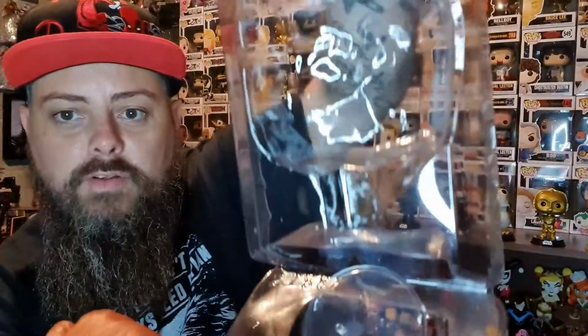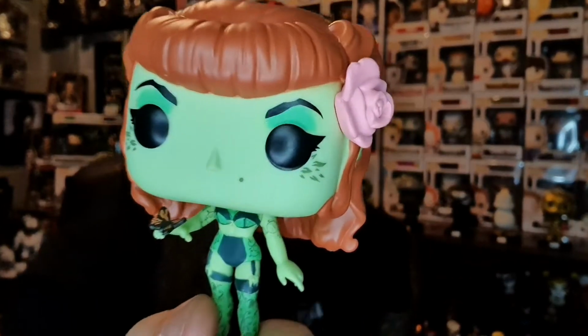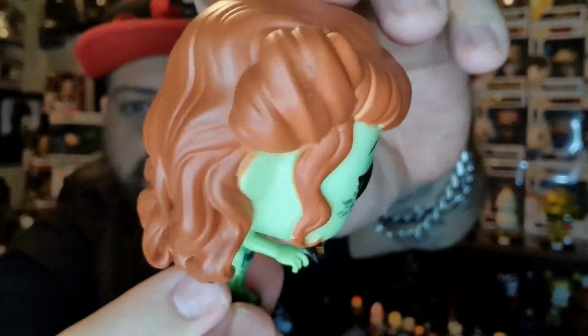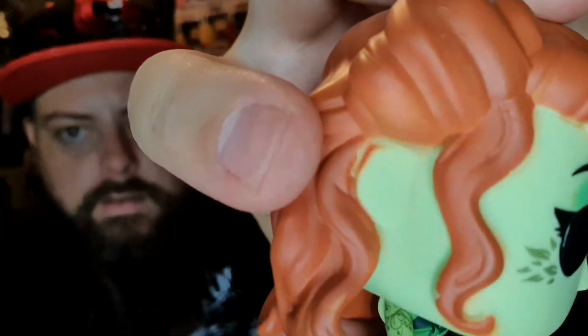So this pop does come with a stand because those feet are tiny. I wonder if she would stand on her own. Oh, she does. So she does stand on her own. So there is Poison Ivy, sort of leaf makeup around her green skin, flower in her hair, nice sort of ginger or red hair paint sculpt there, although they have actually painted some of her ear.